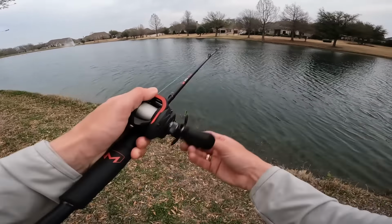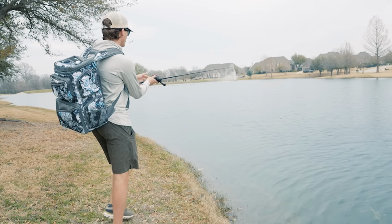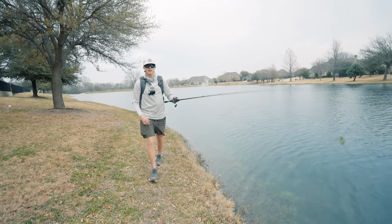Gosh, I need a wacky worm so bad. I'd catch every one of these jokers. But I left my spin piece at the truck.